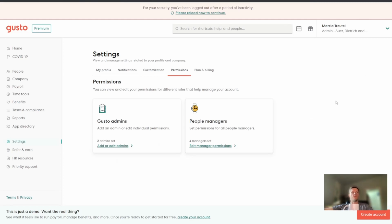Permissions. For permissions, it's a good feature here because depending on how big your company is, you may have managers, you may have administrators that you would want to have access to specific features. So it wouldn't be just you. You can designate people to do specific jobs within Gusto. So that's great.